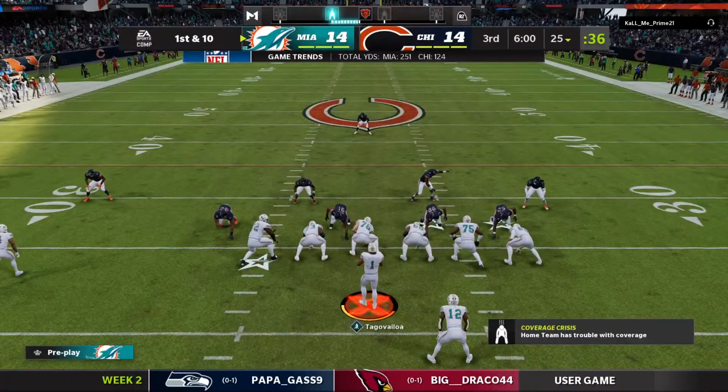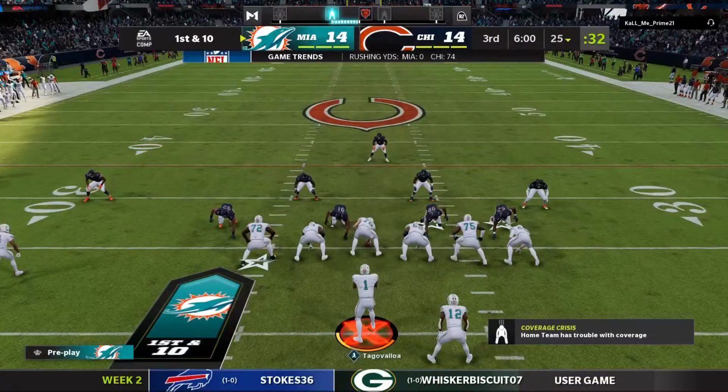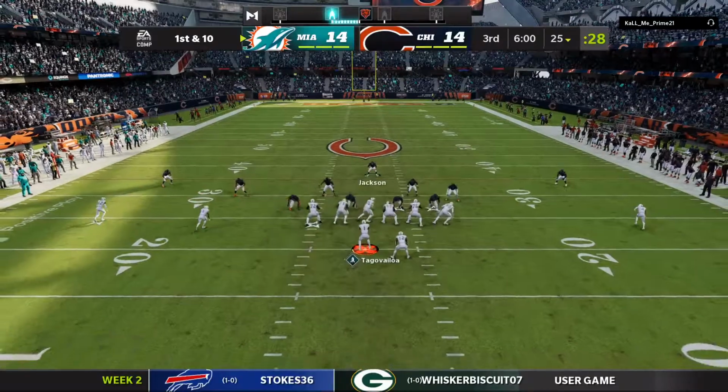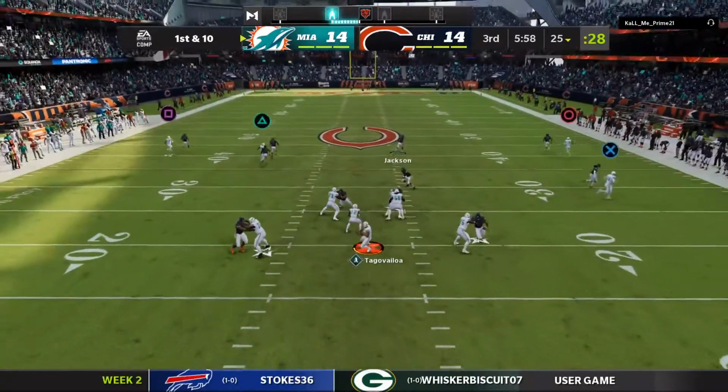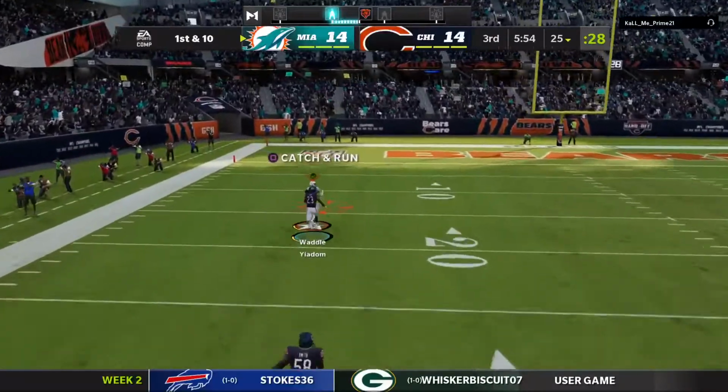The Dolphins at the line ready for their next drive. It's a tie football game here. What do you think, Charles, the message was at halftime? Well, I think that they probably just looked at things and said, we're fortunate that this is a tie game. No need to panic, no need to change a whole lot. We didn't play anything close to our best.